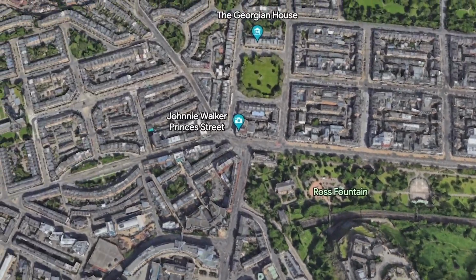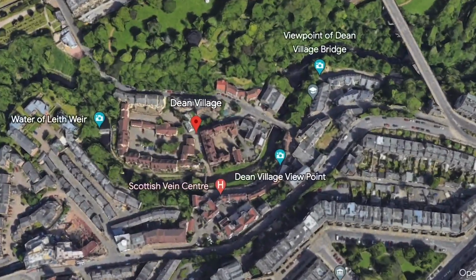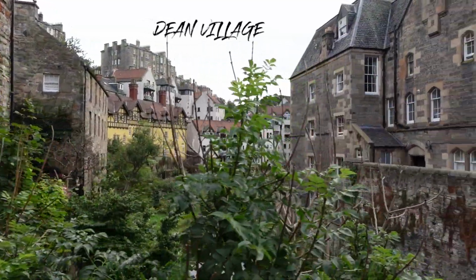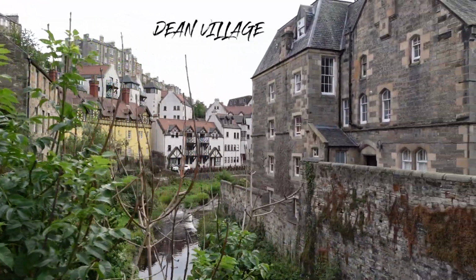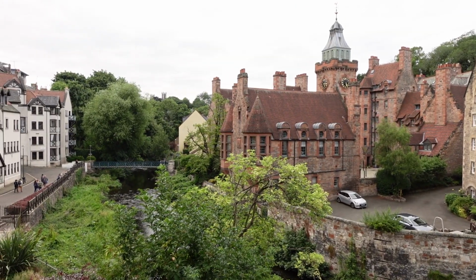Oh yeah, one last thing. If you have some time in Edinburgh, go and visit Dean Village, which is about a 30-minute walk from the centre. It's worth it. It's a beautiful village that was built around a former watermill. It's truly charming and picturesque.